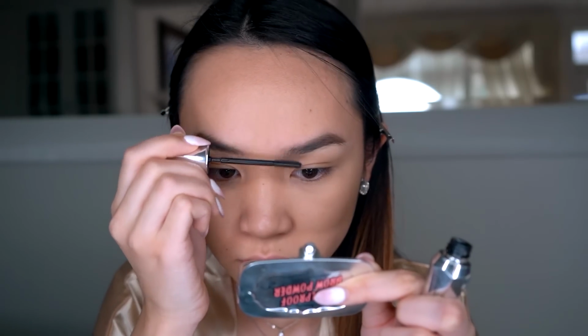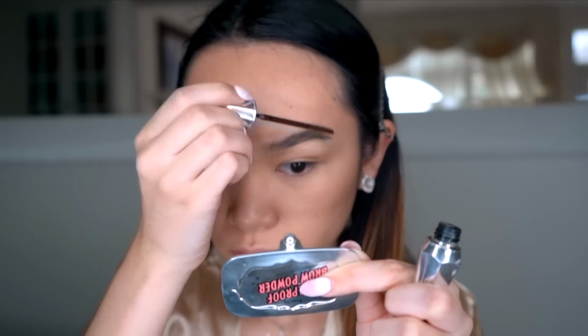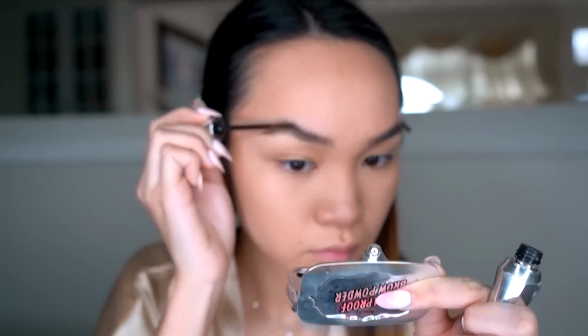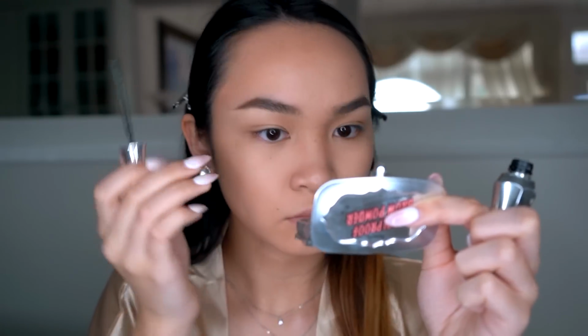Then of course you want to set your eyebrows, and I'm just using a clear brow gel just to brush up my hairs and make them look fuller. Do however you like with the brow gel part. I know a lot of people don't like the feathery look, but I love that for the front of the brow, so that's what I'm doing here, and just making sure the hairs stay in place.